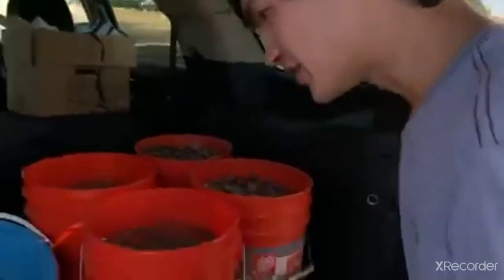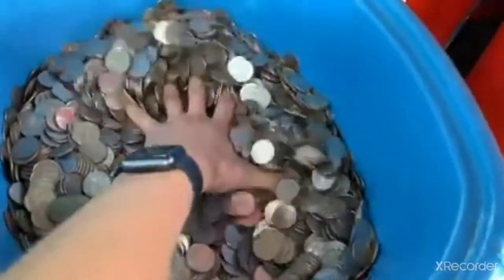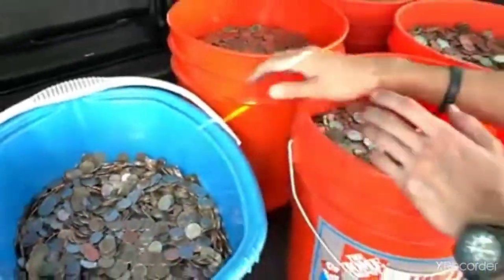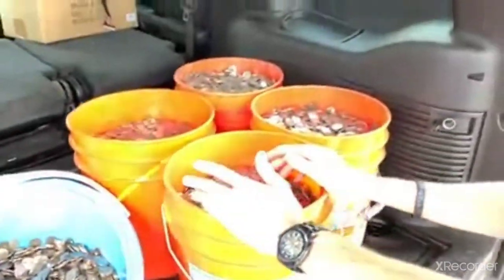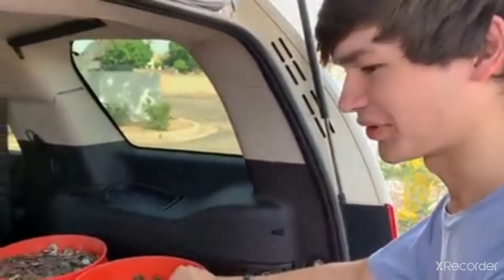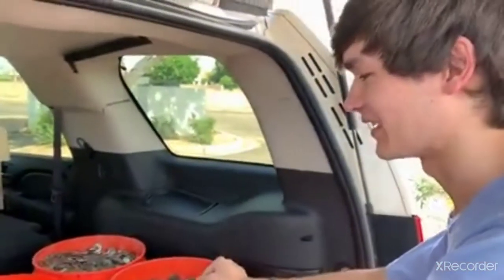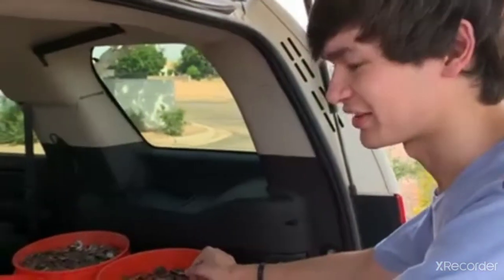It is going to be quite a process trying to move all these quarters, because as you can see, there's no way I can even lift them. It's really heavy. There's just way too many quarters in here to even try to lift. I don't know how we're going to move all this. We do have a little dolly there, but we're going to have to make at least like 10 trips or something.